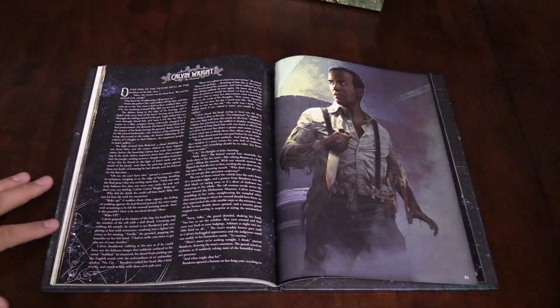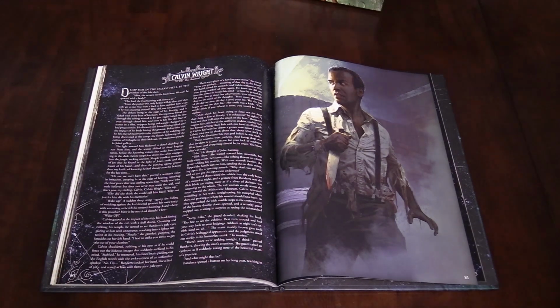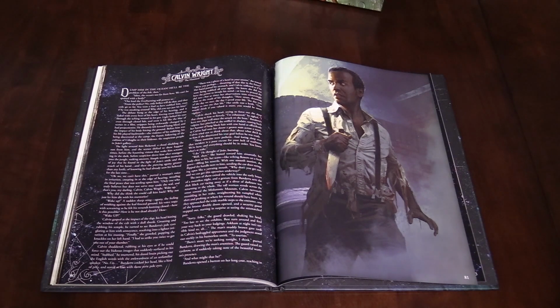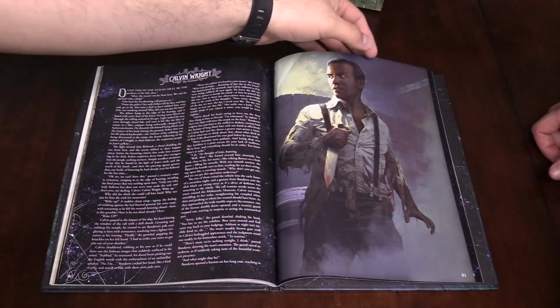You get 2 new investigators that are introduced here. Calvin Wright, who is a brand new investigator, was introduced in a previous game as an NPC, but has since come back and is now a full playable investigator. I think he's made his debut in Arkham Horror, the card game as well, but he's shown up in a couple different places. But now you've got his background lore in one single space, which I think is super awesome.